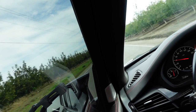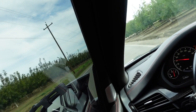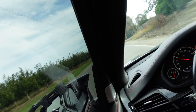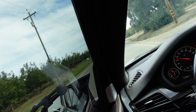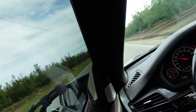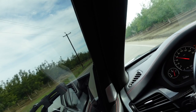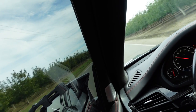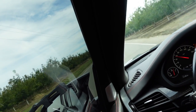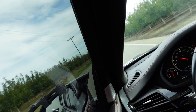I feel more comfortable on this tune as well. I mean, on the stock tune. I just feel the engine was really pushing out a lot of boost before, and I don't want it to work harder than it needs to. Because like I said, these engines are made for performance. I could tell by the RPMs, it wants to stay in the peak torque, which is around about 2000 RPMs, no matter what speed I'm at.